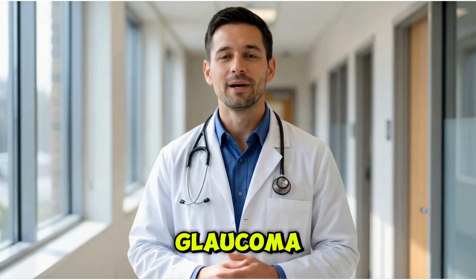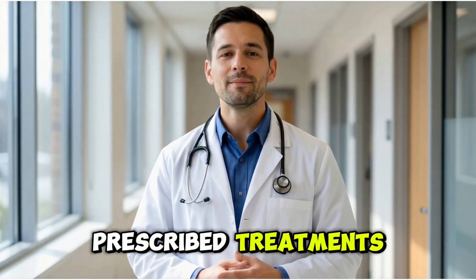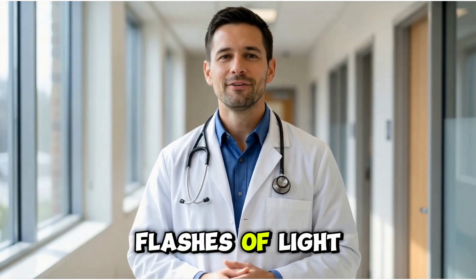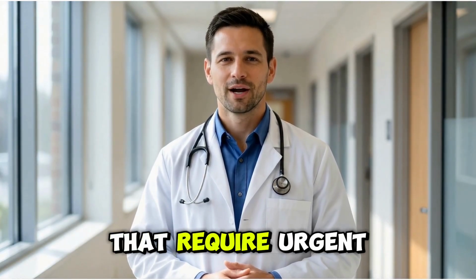If you have glaucoma, diabetic retinopathy, macular degeneration, or any other diagnosed eye condition, continue with your prescribed treatments. Think of kiwis as an addition to your care, not a replacement. And if you're experiencing sudden vision changes, flashes of light, floaters, or any eye pain, see your eye doctor immediately. These could be signs of serious conditions that require urgent treatment.